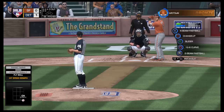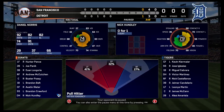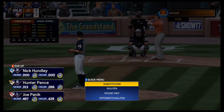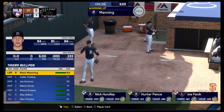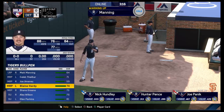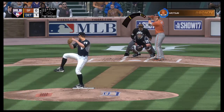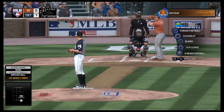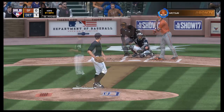Digging in to try it again. Nick Hundley comes into this at-bat 0 for 1. In the ball game, Nick Hundley. Hit down the third baseline. This gets foul. It's 0-1. A fastball that just misses inside.